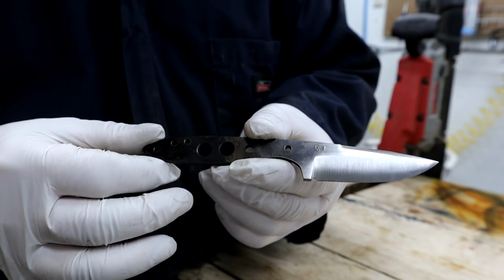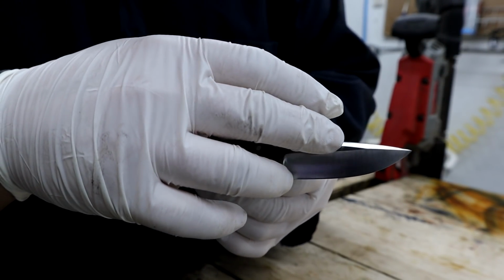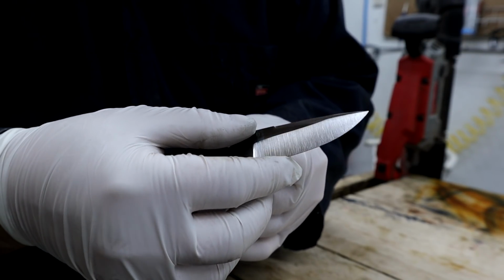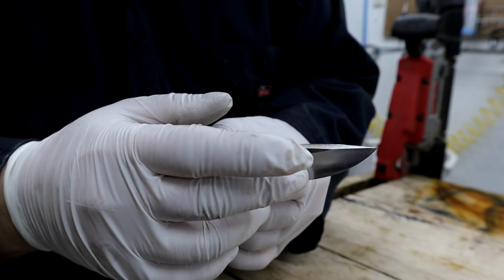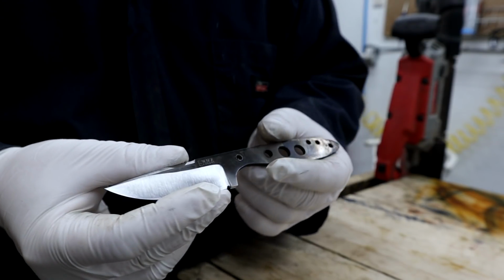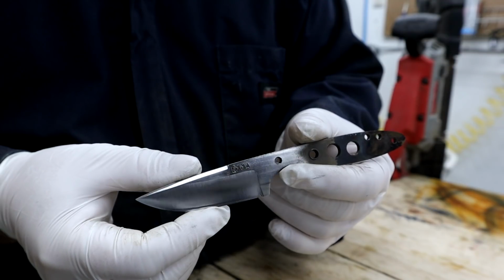Now you can see we're getting somewhere. Forged finish left on the flats, which is nice because of this compound grind here. It's ground to a satin finish, and then I gave it a light buff on the buffing wheel. That sort of got a little bit of a sheen to it, and then that makes that dark forged finish really look really sharp there. The lines are really crisp.